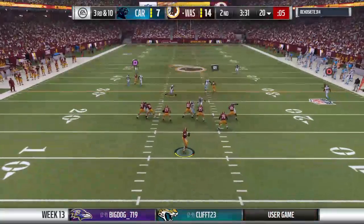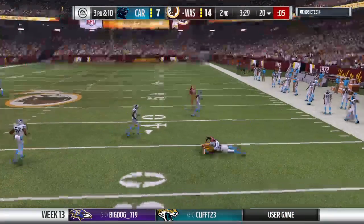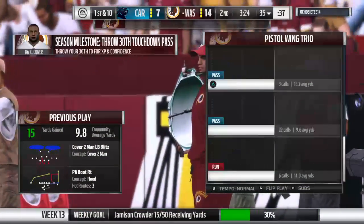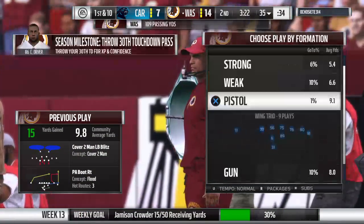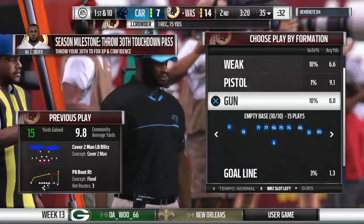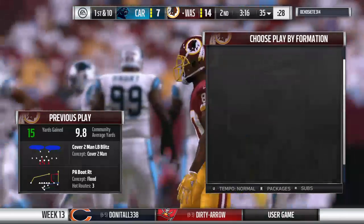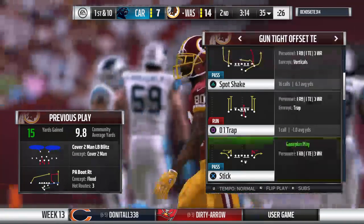On 3rd down, he'll drop to throw. He finds his target. It's Crowder. 15 yards through the air and a 1st down. And the key number on that play, 3. 3rd play of the drive, 3rd down, spectacular catch, turns into a 1st down. 1st down saves him from a 3 and out.